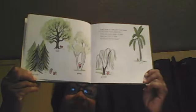A tree is a plant. A tree is the biggest plant that grows. Most kinds of trees grow from seeds, the way most small plants do. There are many kinds of trees. Here are a few of them. They showed us a spruce, an oak, a birch, a willow, and a palm. Those are all different types of trees.